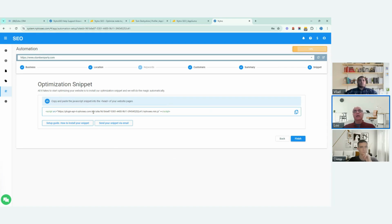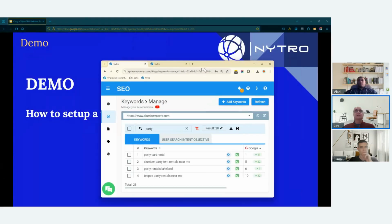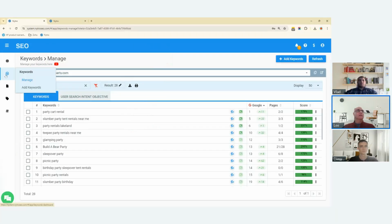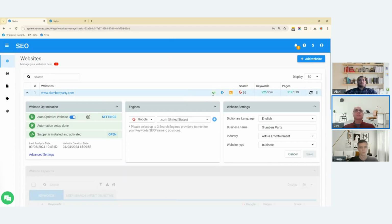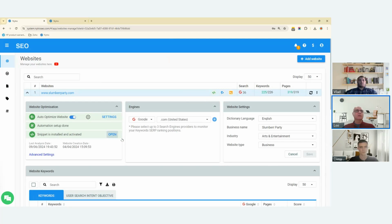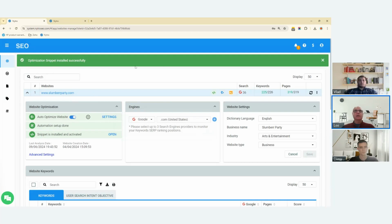So what we're going to do now, we're going to jump to seeing the website itself. So this website has been set up. It's the same website that we looked at. Here you can see that the snippet is installed. The green indicates that the snippet is installed. You can verify it, verify installation. It's communicating with the website to make sure that the snippet is installed correctly. And at the end of this process, it will provide indication: snippet is installed correctly, everything is good.